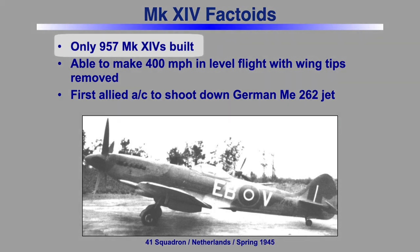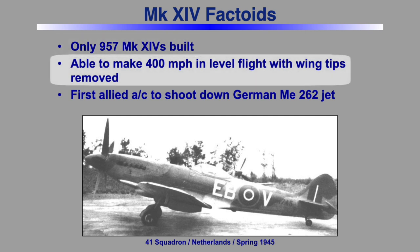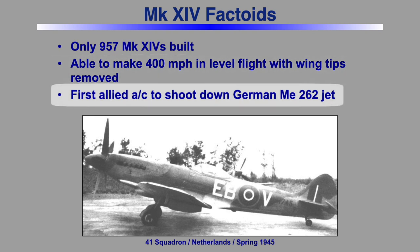Some factoids. You know, less than 1,000 of the Mark 14s built. That's not a lot. In the production numbers of the day, that's not a lot. It was able to reach 400 miles an hour, that's fast. That is fast, and that's in level flight. And it was the first Allied aircraft to shoot down the 262, a jet.